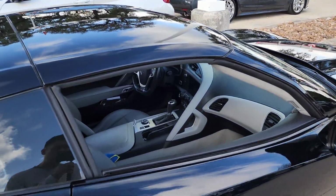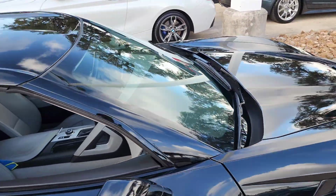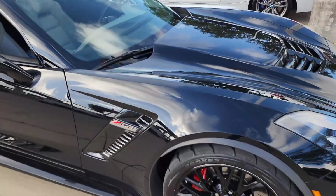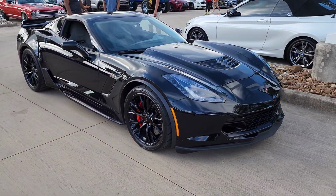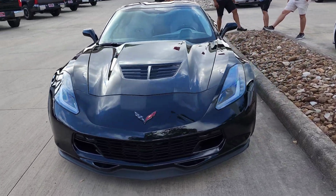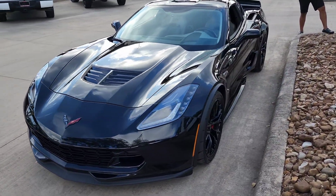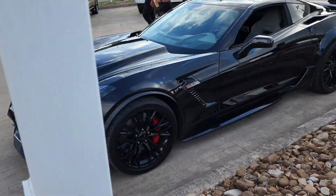All right, guys, I'm just gonna show y'all the quick interior. He's got the tan and the black kind of scheme. Z06, you can see it right there. Hey man, if another Corvette comes in, especially if it's a C7, I gotta get the footage of that because you already know.